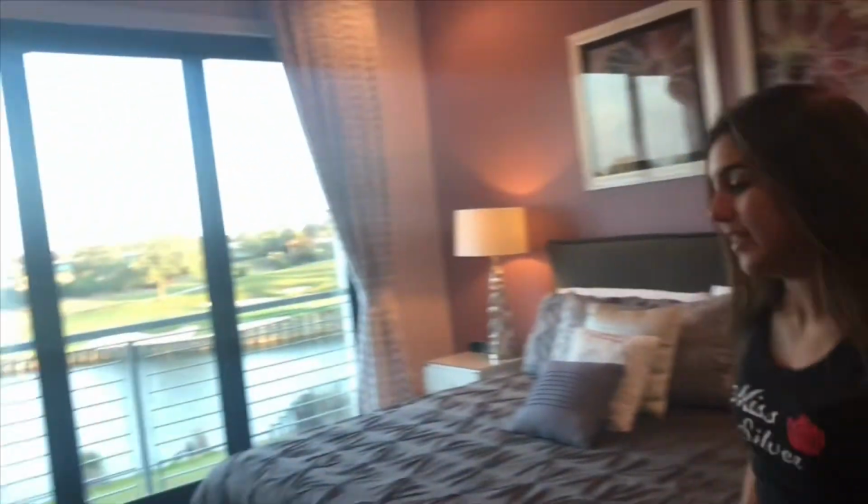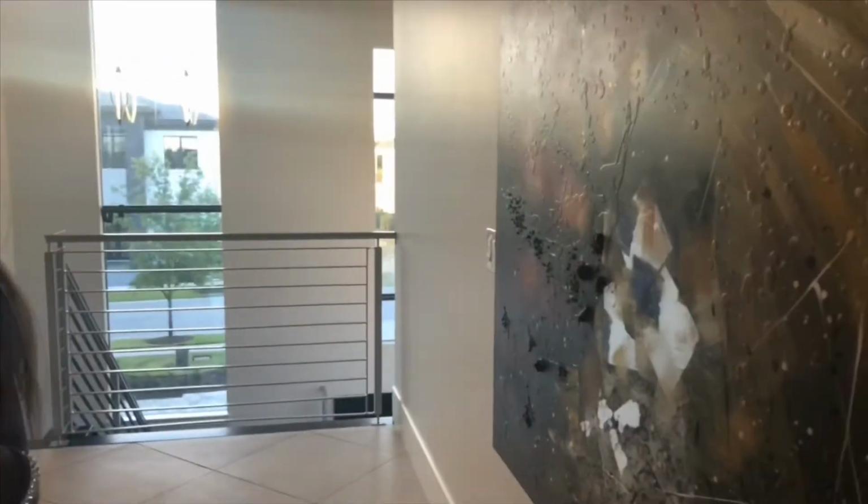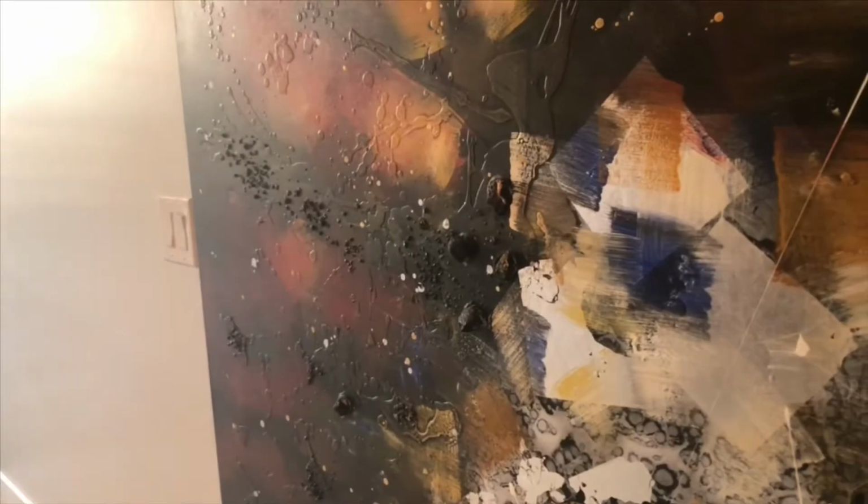Oh, they have a bathroom too. I didn't look at this one. Nice view of our amazing pool. What can we say? Yes, this room has a nice view. What was that just there? Walk this way. I promise it was there because I saw them earlier. They were gonna fall off.